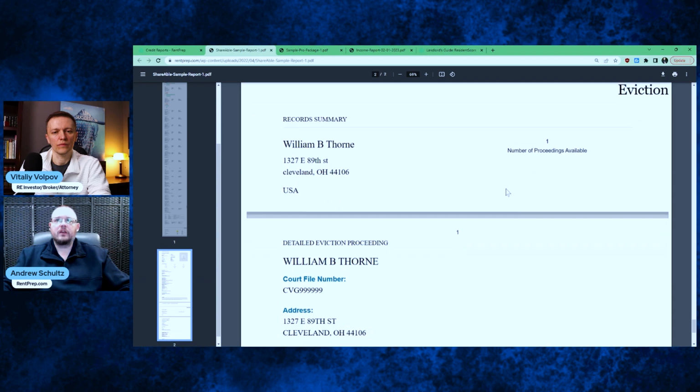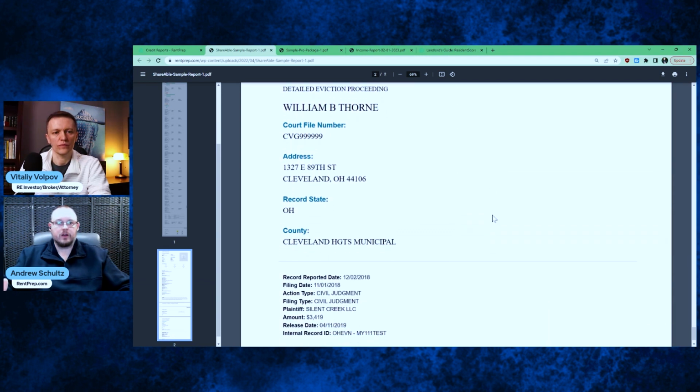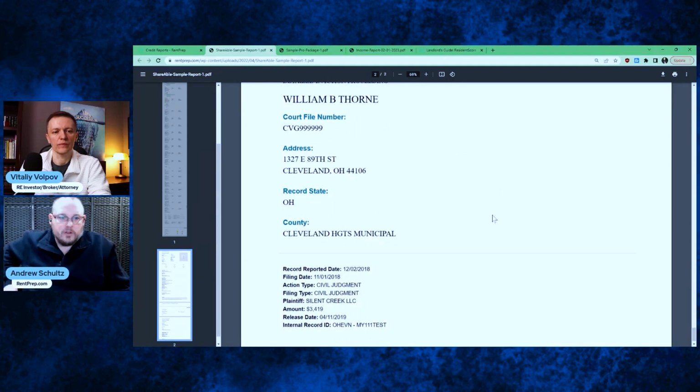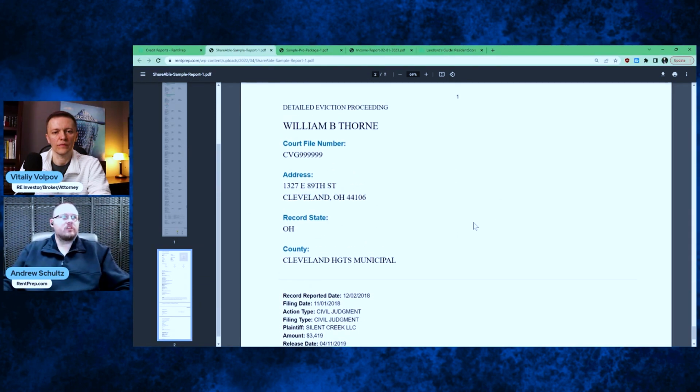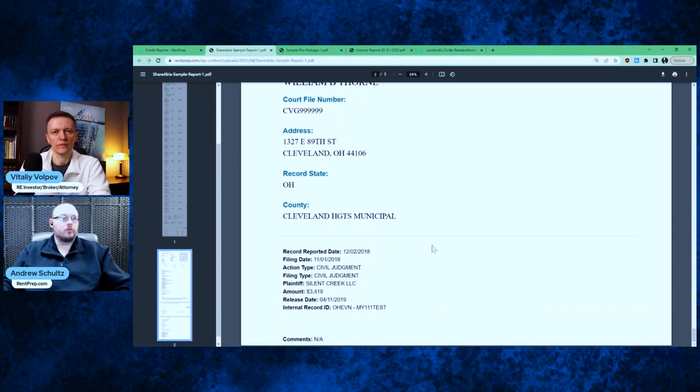Finally, I wanted to touch on the eviction search here. This report does include a nationwide eviction search if you're not in the state of New York. Obviously, our laws are a little bit more restrictive on things like that. But you can see that there is an eviction here on the sample report, which basically shows you everything having to do with it. It shows you that it was a civil judgment. It shows you the amount of the civil judgment.